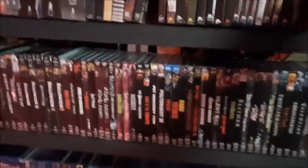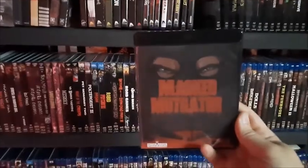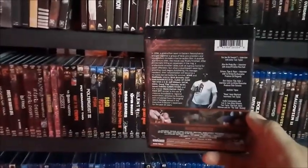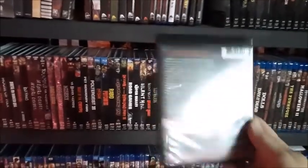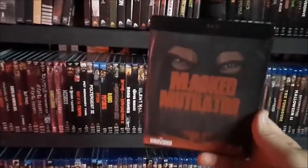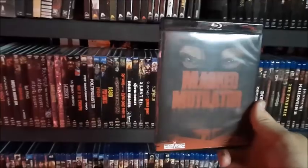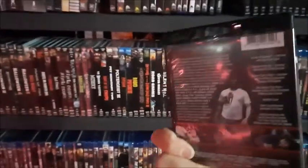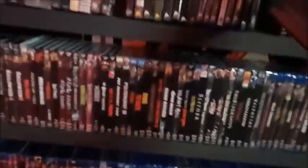And then last but not least, another Intervision release is Masked Mutilator, which sounded really interesting. So I had to grab it. We'll see what it's like. I don't know a whole lot about it, but it looks kind of fun. Intervision release. It looks pretty low budget, but fun.